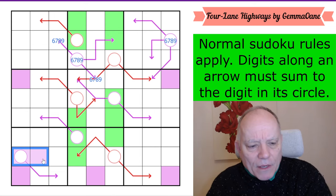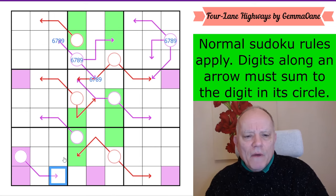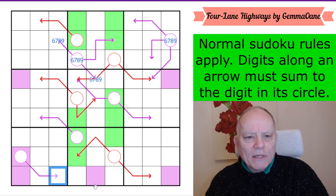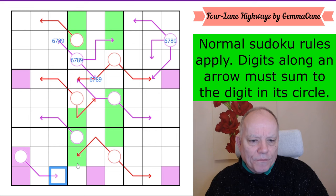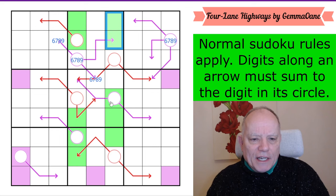And now, because of my rigorous application of only cancelling exact digits, I still know that the sum of the greens is equal to the sum of the purples. And the minimum sum of the greens is 15 in each column.